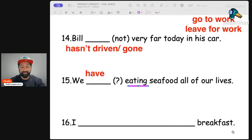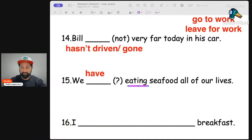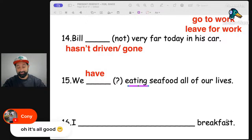So, Coney, this is kind of like the review of yesterday, but we're also including words like for, since, already, yet, just. Yesterday, we just focused on just. Today, we're using all of the words for, since, already, and yet. Thank you very much, Coney.